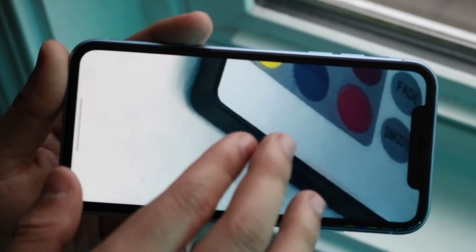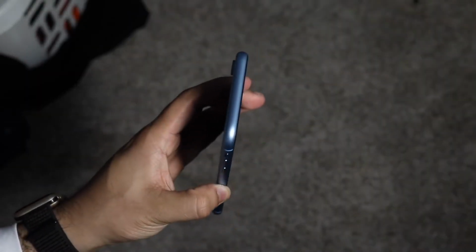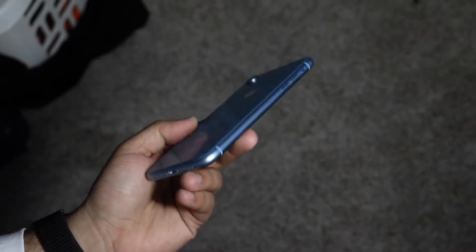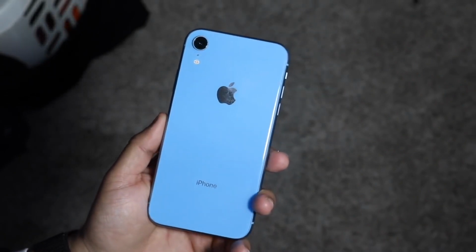I think that in and of itself is still something that future-proofs this iPhone, when you consider the fact that the 12 Pro and 12 Pro Max still can only do 4K at 60. I think that makes this phone feel that much more up to date for the most part. However, the front camera may be a little bit more of a problem.